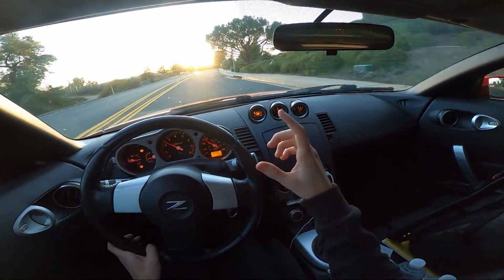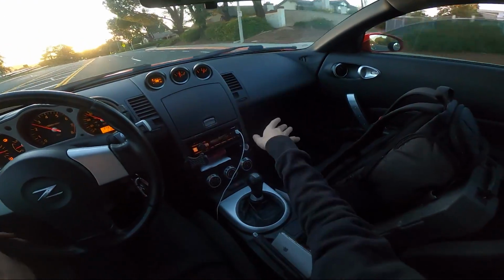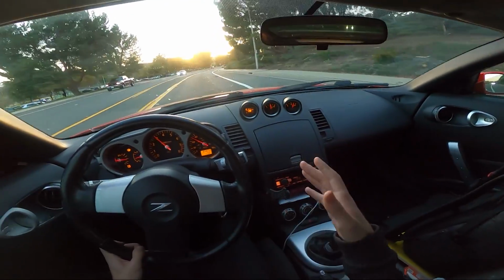You have 2 little tiny rectangular compartments about this big, I would say. I mean, they're pretty deep. They're probably like this deep, honestly. And then you don't get a glove box up here. You kind of get like a business card holder. I have like a bunch of coins and stuff in it. This car does have a whole bunch of storage spots.